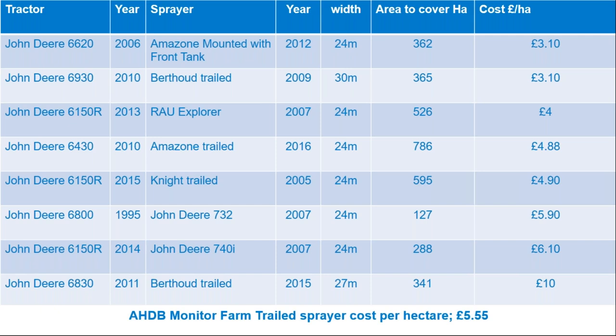Okay, let's go on. Average monitor farm trial sprayer cost £5.55 from all of these machines. I'll just pick out the sprayer at the bottom at £10 a hectare. What's happened there? 6830, 2011. It's pretty nicely depreciated, I guess, or it came in at a reasonable value. These reports were done in the back end of 2017, so the sprayer is relatively new. And this guy has got 341 hectares to spray across. So it's the combination of a relatively new sprayer, 27 meter, I think it's a 4,000 liter tank. So it's a pretty well spec sprayer. He's probably suffering from not quite enough hectares to use it across. If you upped the hectares, then the cost would drop. But we'll say more about gaining scale to drop costs in a little while.